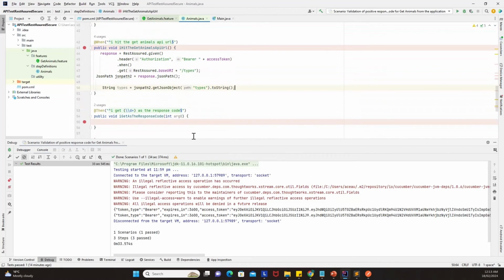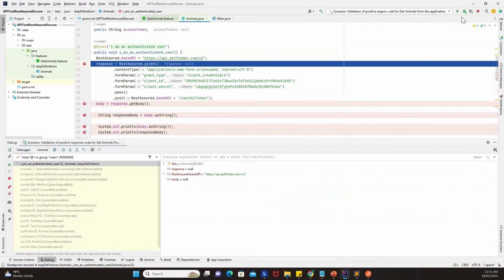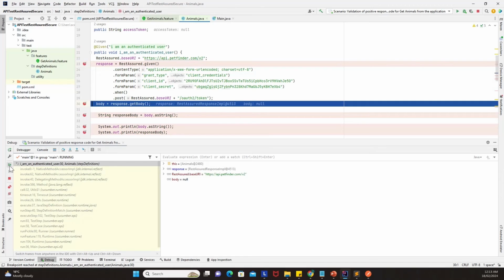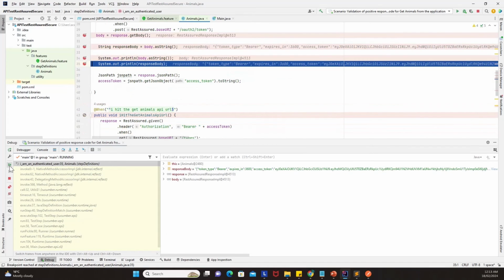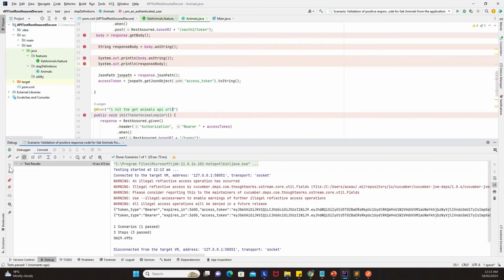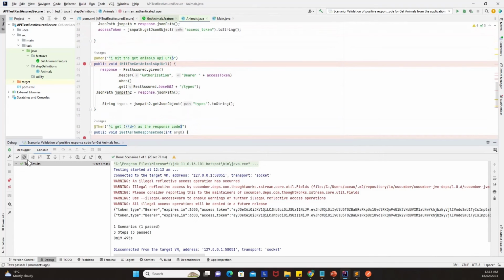Now we will have to check whether this particular statement is really working or not. So what I'll do is I'll click on debug mode again, and then let us run. Now it has entered the first method, which is our authentication user. So I'll just pass this. I'll click on resume program again, and once our access token has been received, it should proceed with our second method.